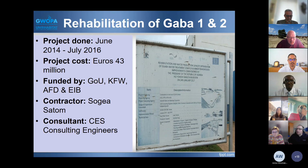The project costed us about 43 million euros, and it was jointly funded by the government of Uganda, KfW, the French Development Agency, and the European Investment Bank. KfW and the French Development Agency gave us a loan to the government, but the European Investment Bank gave us a grant facility. So this joint funding managed to make this project a success. And of course, they are still doing the other packages, as I told you. So it's quite a big funding in total, but this is only what I'm going to focus on.